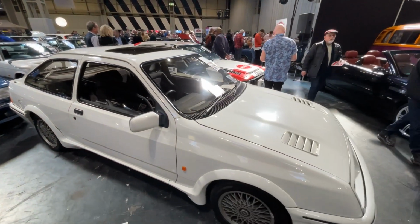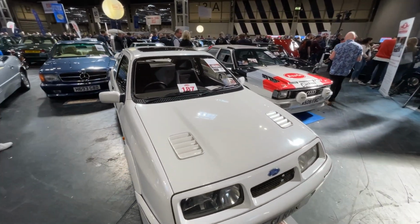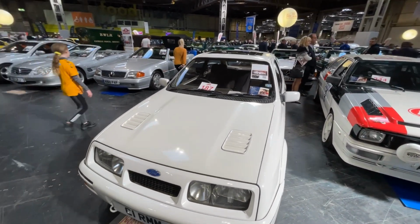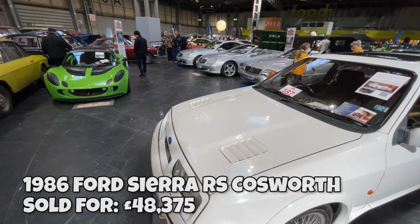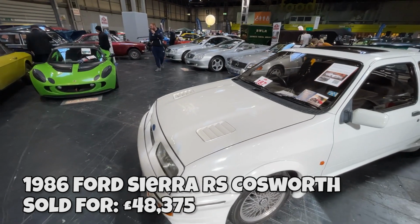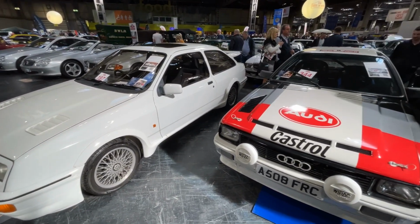I mean, these are the cars of a generation that maybe at the time we didn't think would even survive this long, let alone become collectible classics that are rocketing in value. This one is estimated 48 to 53,000 pounds. This is a 1986 car. And next to that, you of course have a full rally spec version of the Quattro.